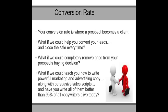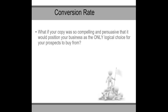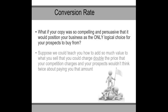And what if we could teach you how to write powerful marketing and advertising copy, along with persuasive sales scripts, and have you write all of them better than 95% of all copywriters alive today? What if your copy was so compelling and persuasive that it would position your business as the only logical choice for your prospects to buy from? Suppose we could give you a strategy that would teach you how to add so much value to what you sell that you could charge double the price that your competitors charge, and your prospects wouldn't think twice about paying you that amount.